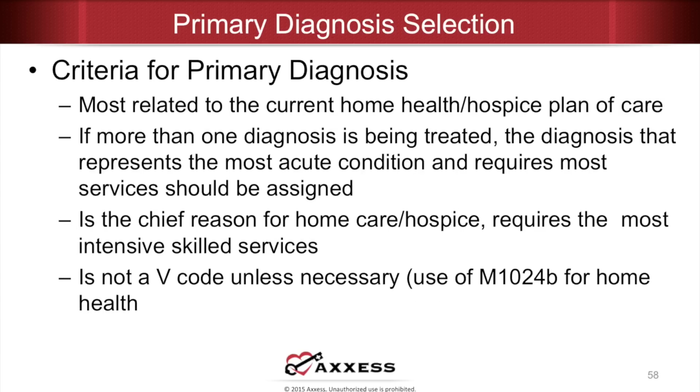The criteria for primary diagnosis, according to CMS guidance in Appendix D and subsequent articles of guidance, they tell us that the primary diagnosis is most related to the current home health or hospice plan of care. If more than one diagnosis is being treated, it would be the diagnosis that represents the most acute condition and requires most services that should be assigned as your primary. It's the chief reason for home care or hospice, and it requires the most intensive skilled services.